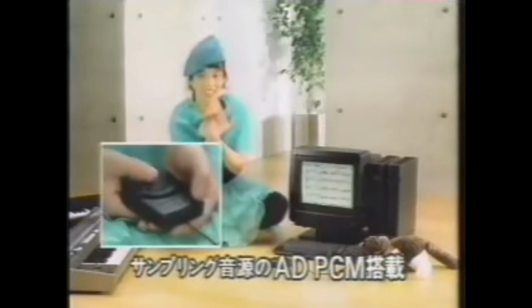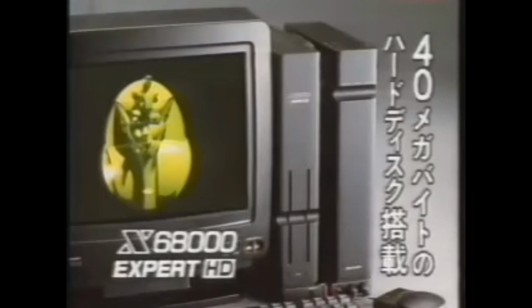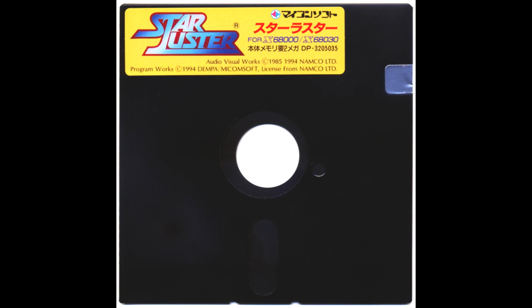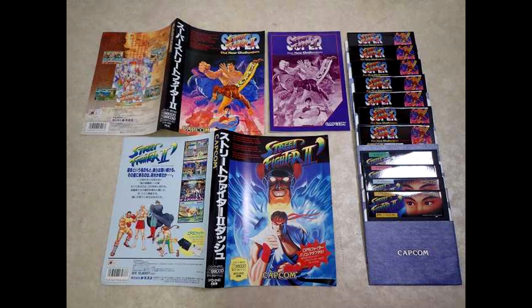There were a number of upgrades available for it over the course of its life, including more RAM, external hard drives, faster CPUs, and MIDI sound modules being just a few of those. Its games would come primarily on 5 1/4-inch floppy disks, and would often require you to use multiple disks and even disk swapping while you were playing.